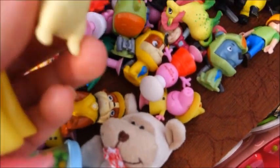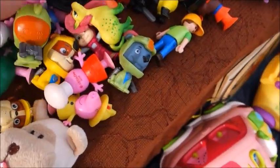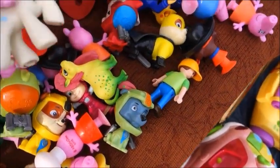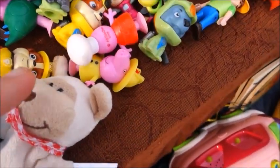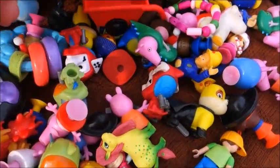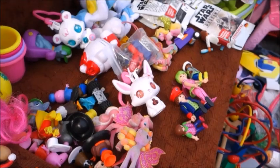Yeah, well, right around the corner, I found actually a G4 pony that I wanted, and there were so many different little things. Yeah, I discovered another G4 blindback pony, and then I went through all of this little stuff again. Yeah, that was already better than the last pony box.